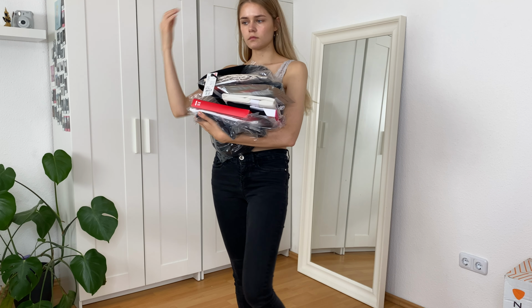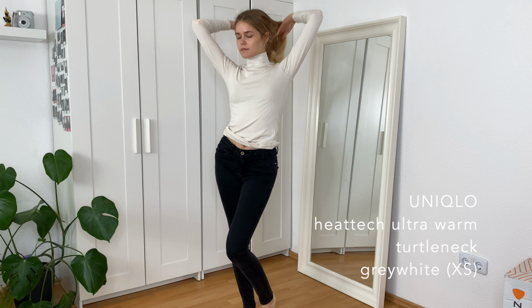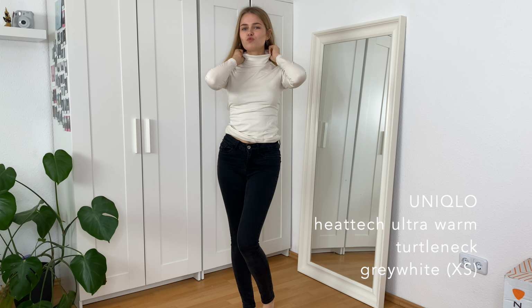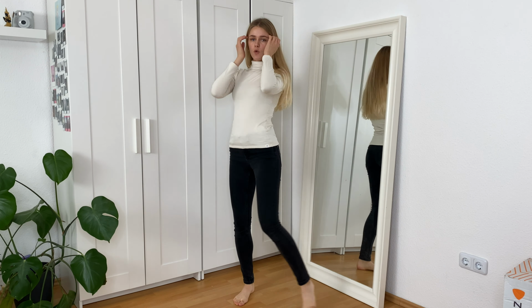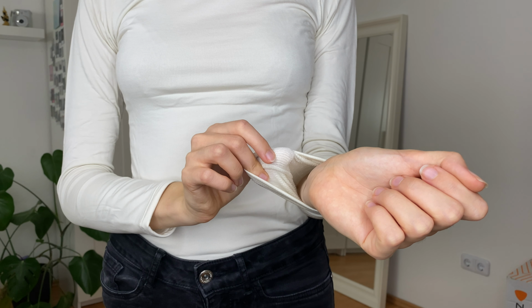Oh boy, now onto the 15 turtlenecks. First of all, we have this white one. Maybe you can tell how comfy it was and how comfortable I felt in it and how much I liked it in general. I actually already wore it with a light sweater in German autumn weather, and believe me when I say I was not cold for 2 seconds.